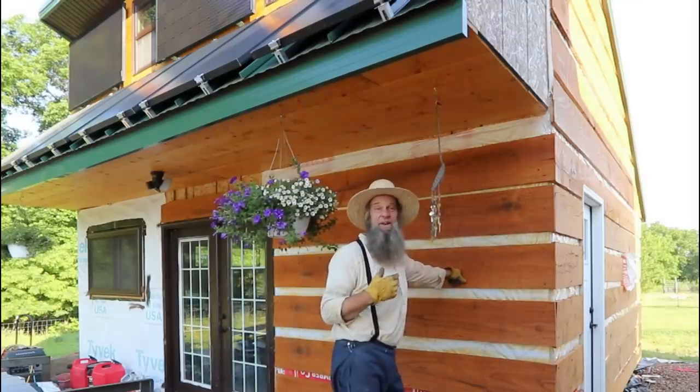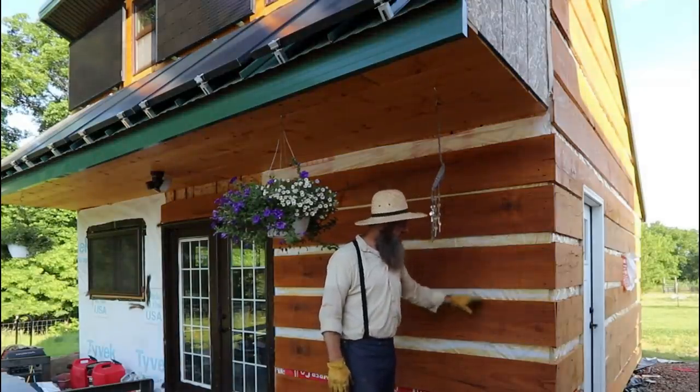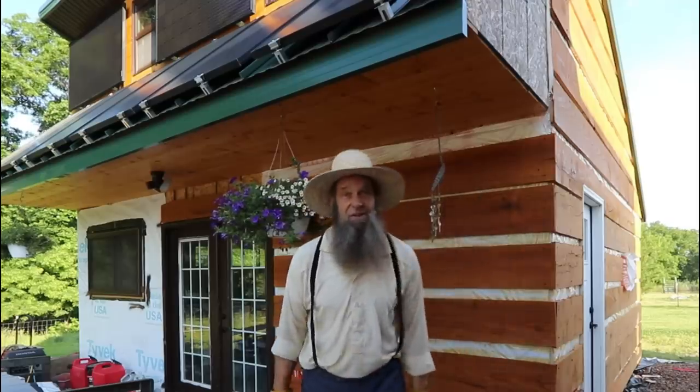I'm really enjoying the way this is turning out. So you can almost see how the chinking will look in between the runs, and then on the corners, I'll show you guys what I'm gonna do on the corners, okay? So I'm pretty excited about how it's turning out right now.